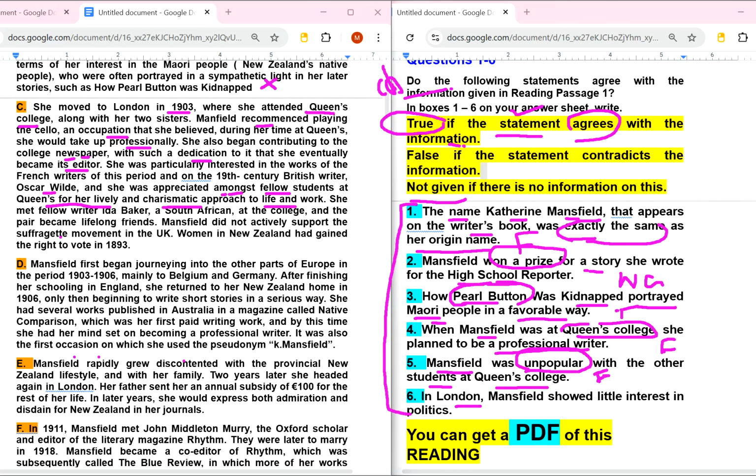So next, 6, in London, Mansfield showed little interest in politics. Okay, politics, it doesn't mean that you will get the same word. So in London, UK, it is given. So after the location of 5th number, we have got the pair became, so they are talking about fellow students at Queen's. She met fellow writer Baker, a South African, at the college, and the pair became lifelong friends. Mansfield did not actively support the suffragette movement in the UK. So that is politics. When some movement is there in the university or outside, that is a political kind of thing. So in London, Mansfield showed little interest in politics. So that is also a true answer.